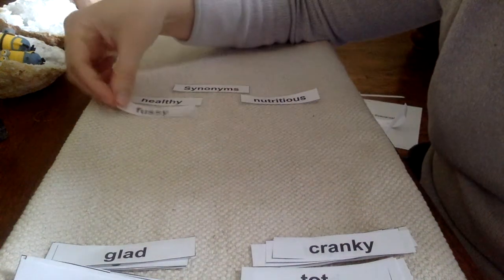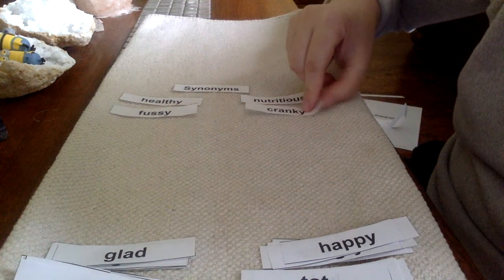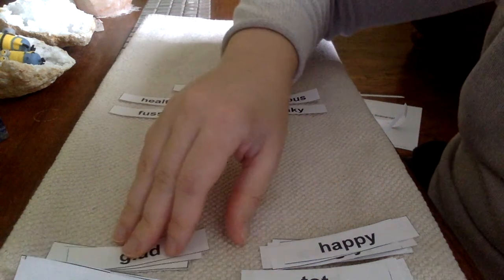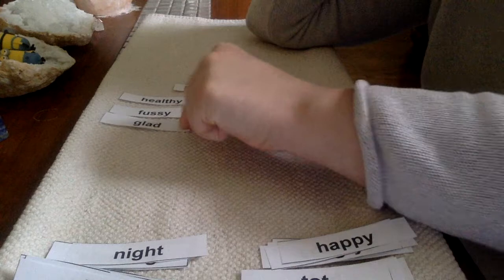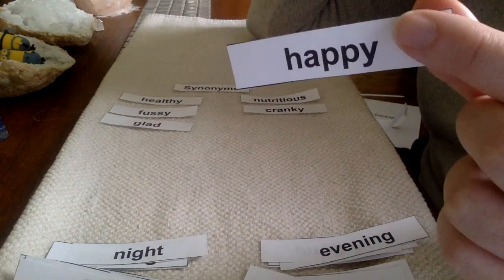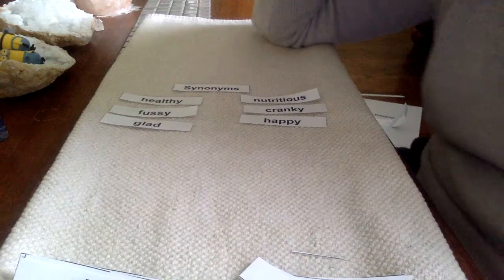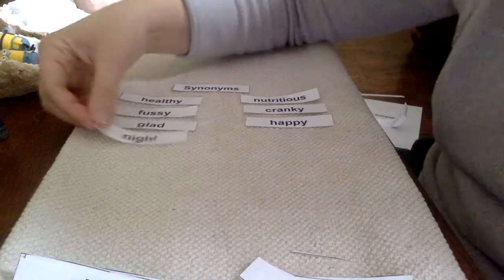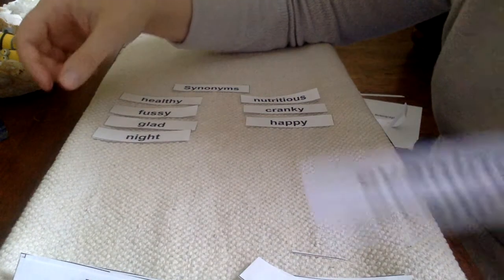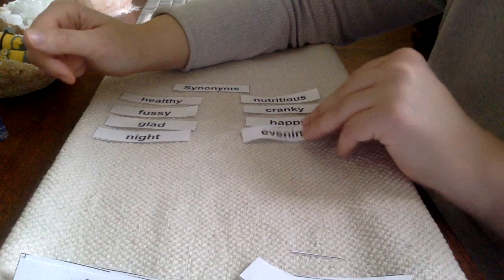Fussy has a very similar meaning to cranky. What do we think a similar word to glad would be? I'm feeling glad, I'm feeling happy. Now, we may argue that happy is a stronger feeling than glad, and that's okay, but they're very close to having the same meaning. Another word for night, if you know it, call it out. Evening. Good night, good evening. This one I always feel is a little more formal. Have a good evening. I feel a little fancy when I say it.